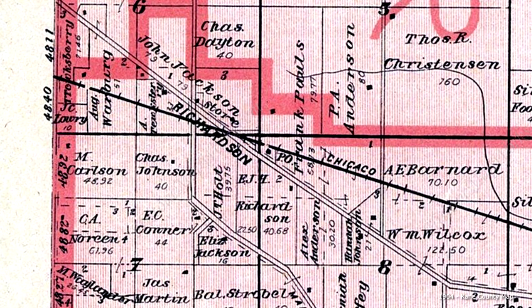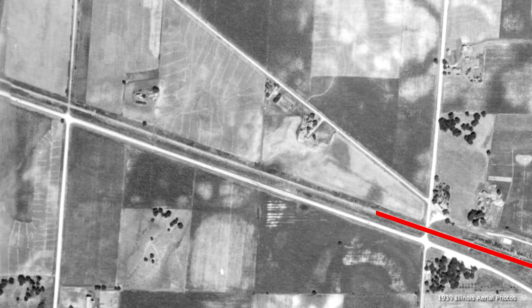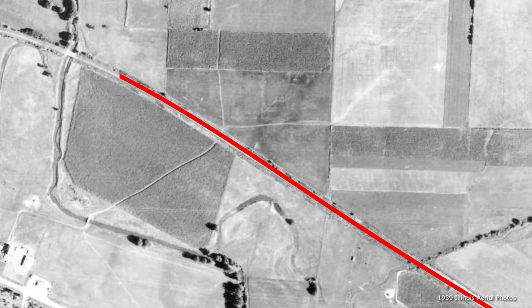The final stop on this journey is the Sycamore Station, which was a little more than 5 miles to the west, and which took about 13 minutes to travel by train.